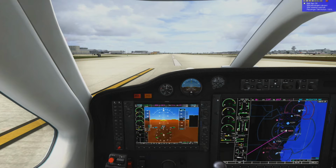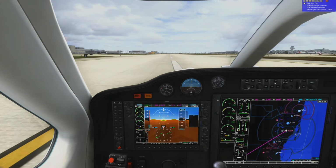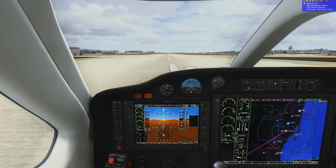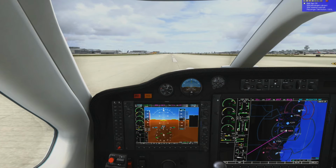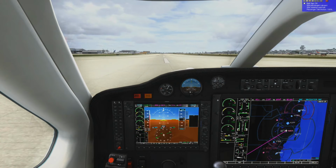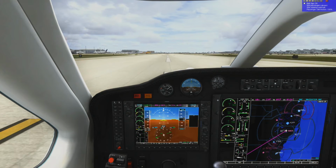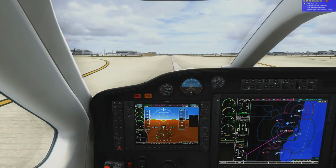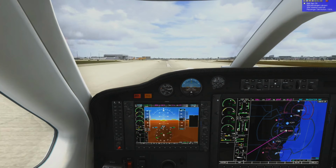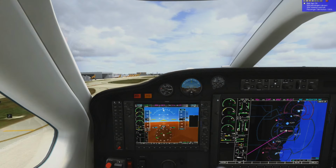Alright, and we're pretty much ready to go. So let's go for it. Alright, here we go. Everything is in the green over there. Don't want to push her too hard. FsPassengers will make me break it. Alright, we're up. Wow. Positive rate, gear coming up.